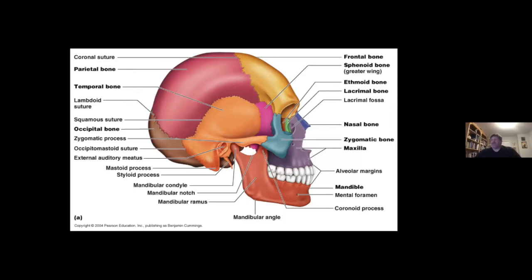Certainly there's wide variation throughout the skull in terms of its strength and or fragility. Some parts of the skull are particularly robust. Some parts of the skull are particularly fragile. And again, we're going to get into a little bit of that later on.